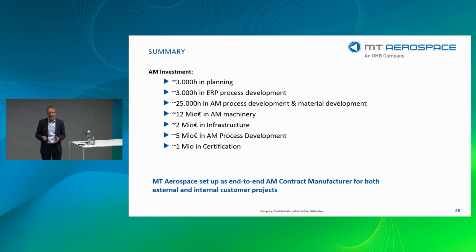Well, to summarize, we invested heavily into setting up this AM business unit in order to also qualify different applications for the use in space, in aerospace, and then also other industries can benefit. But it's definitely an investment that companies have to take. But with that, we are set up to serve as AM contract manufacturer for space, aerospace, and other industries that I have shown you.